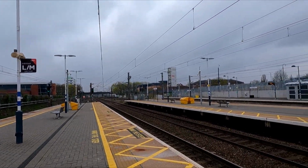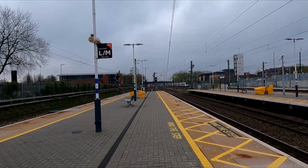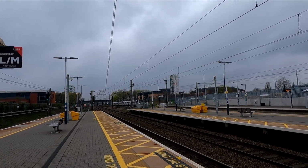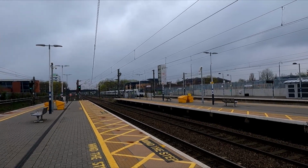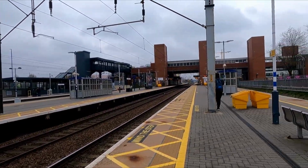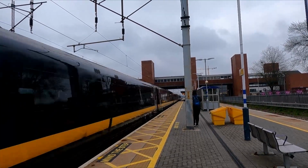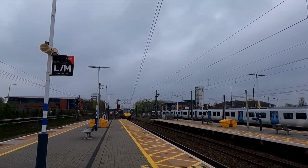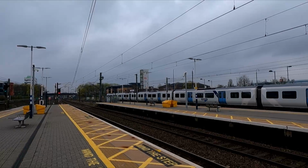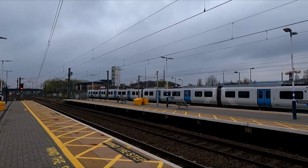And also arriving in, actually about to pass through, we've got another Grand Central service, but just arriving here as well as a terminating Great Northern service from Moorgate, which is 717, I think it's 018, 717 016. And just passing through now is a Grand Central service from York to London King's Cross. 180 108. And there's a terminating service from Moorgate.